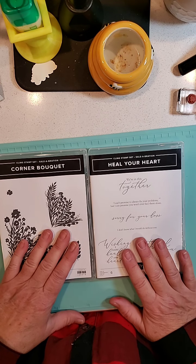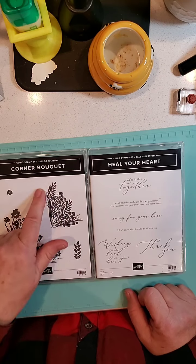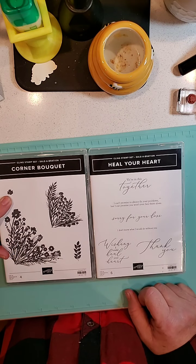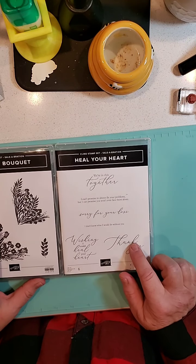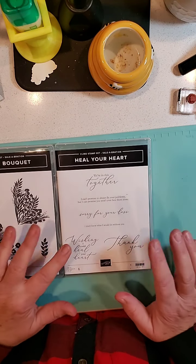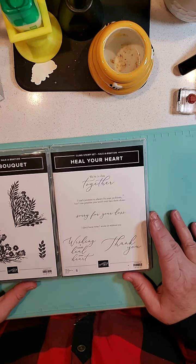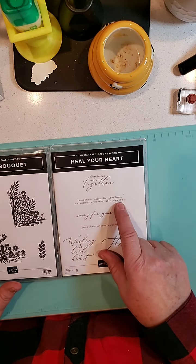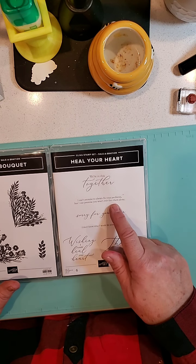So I'm going to book out some cards. Like I said, we're using the corner bouquet. I'm using this image here and this smaller flower image up here. In the Heal Your Heart, I'm going to use a thank you. I just love the fonts in here. And I was reading these this morning again, and it says, I can't promise to always fix your problems, but I can promise you won't ever face them alone.